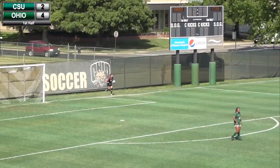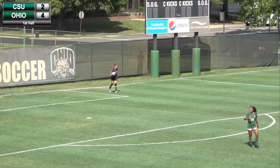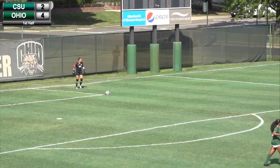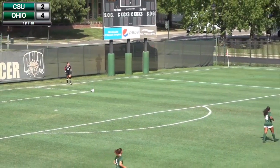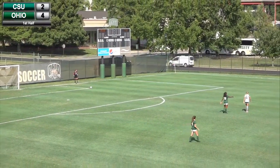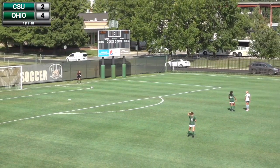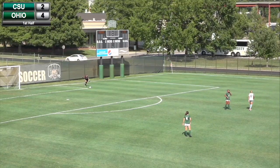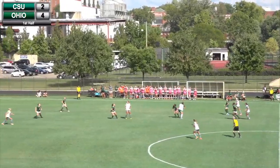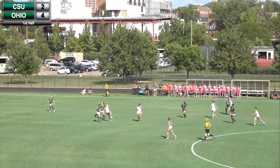A beautiful cross right inside the 6-yard box just in front of the goalie, but the header just a bit too upstairs, and now a goal kick for Cleveland State. Impressive chance, though, for Ohio. A beautiful cross, and the header was nearly perfect from, I believe, Serena Deerig in the middle of the box there. Deerig yet to be involved in a goal this season, but she's a big playmaker for Ohio.